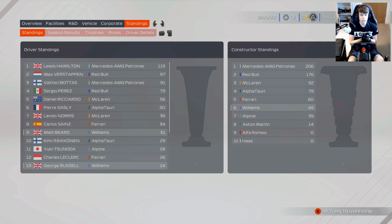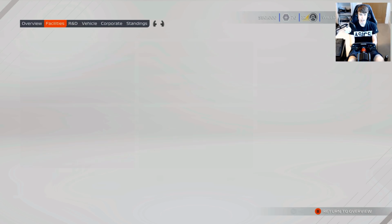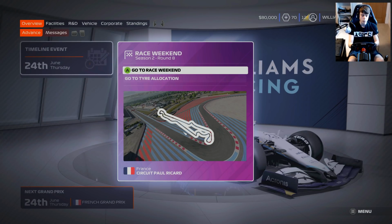Championship-wise, we're currently sat in 9th place, 31 points for ourselves after a brilliant Azerbaijan Grand Prix a couple of races ago. Russell as well in P13 leaves us currently 6th in the Constructors' Championship, ahead of Alpine, a little behind Ferrari and AlphaTauri. But yeah, heading to Le Castellet this weekend has often been a track that's gone quite well for us on F1 2021. Let's see what we can muster up here today.